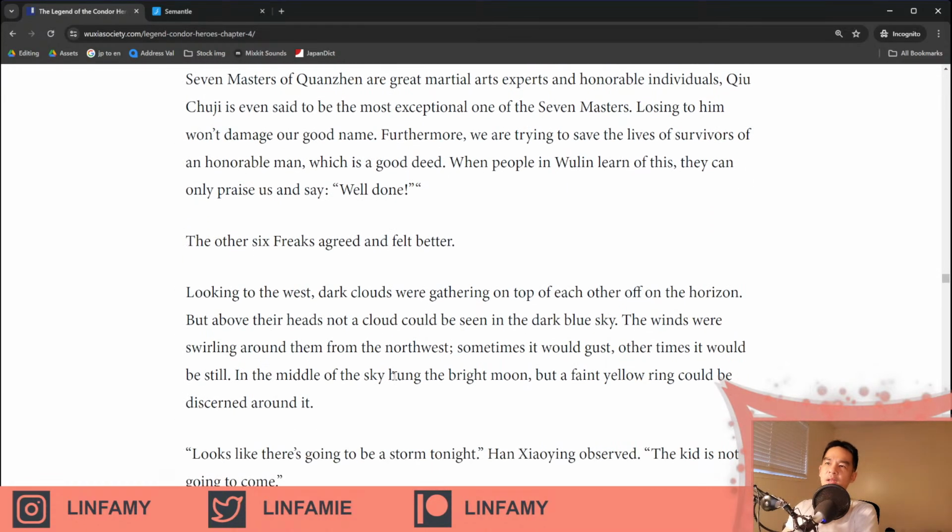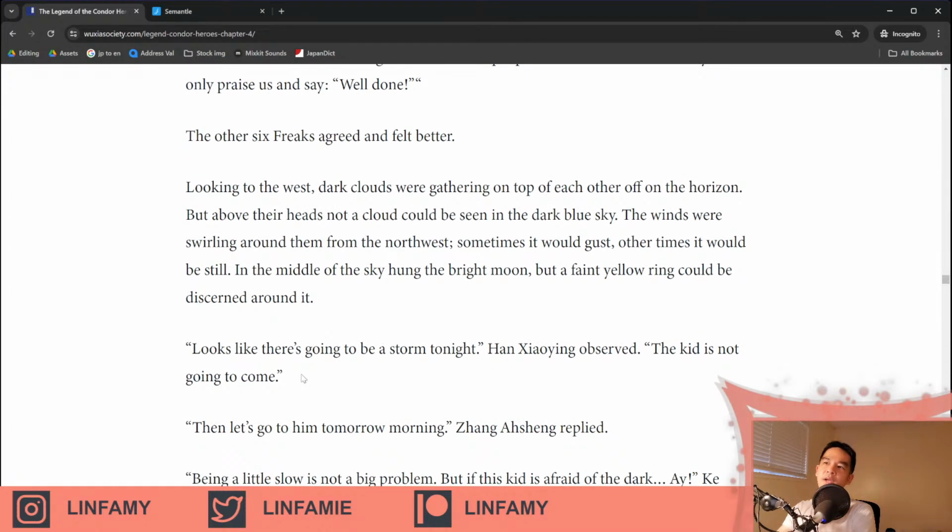Looking to the west, dark clouds were gathering on top of each other, off on the horizon. But above their heads, not a cloud could be seen in the dark blue sky. The winds were swirling around them from the northwest. The winds are howling like this swirling storm inside. Sometimes it would gust, other times it would be still. In the middle of the sky hung the bright moon, but a faint yellow ring could be discerned around it. Looks like there's going to be a storm tonight, Han Xiaoying observed. The kid is not going to come.